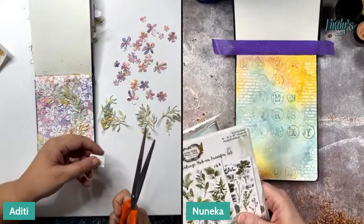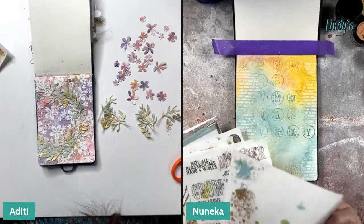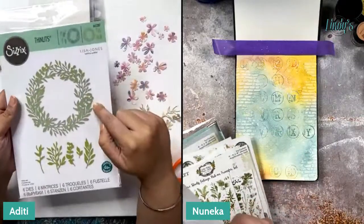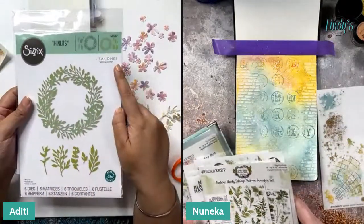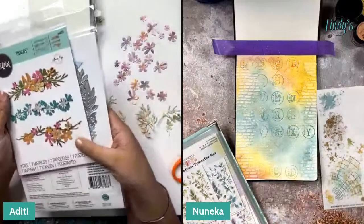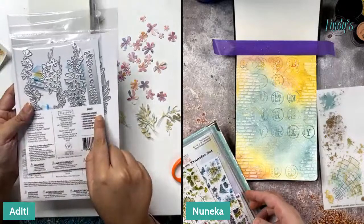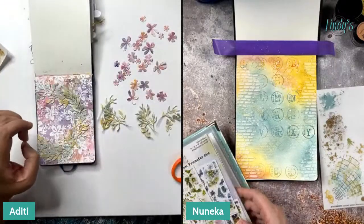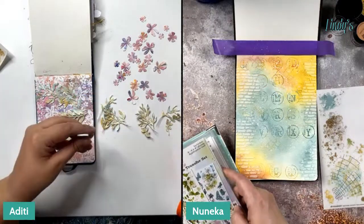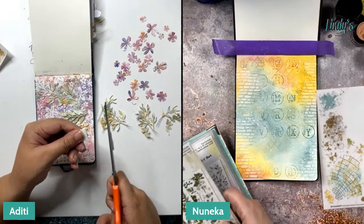That's actually Aditi, Olga. The one with the flowers. Yes, no. So let me show you. I forgot to show you the dies. So I am using 2 dies from Sizzix. One, the wreath with the leaves, is from Lisa Jones, and I think it is called Wild Leaves Wreath. And the flowers are from Olivia Rose, and that's Woodland Borders. So those are my die cut elements for the project. And back to cutting the foam tape. Tiny, tiny, tiny pieces.